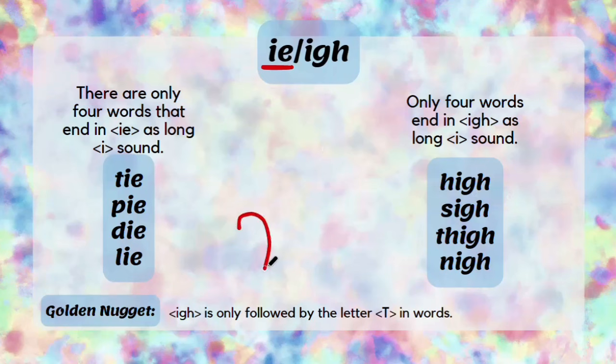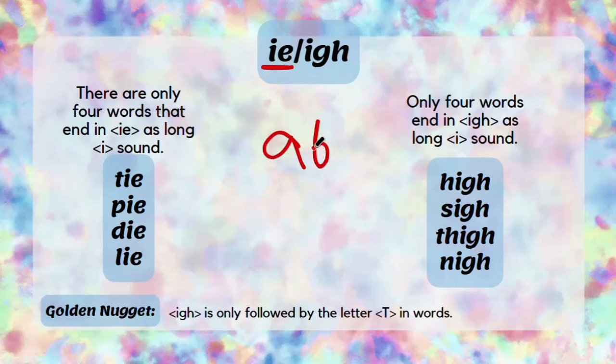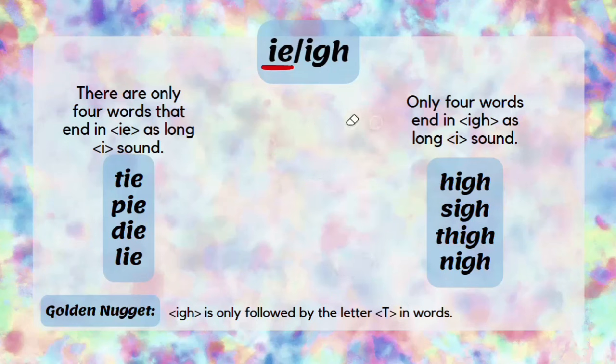English has 2 million words and I don't know all of them, okay? And these conventions or rules are made if 96 to 98% of words are following them. So if somebody comes up with a single word, like you said that English words don't end in I, but look at the word you, or I is ending in I. So 2% are the exceptions. We should consider them, right? So let's get back to IGH. These are the 4 common words in which we have IGH, I at the end of English words.